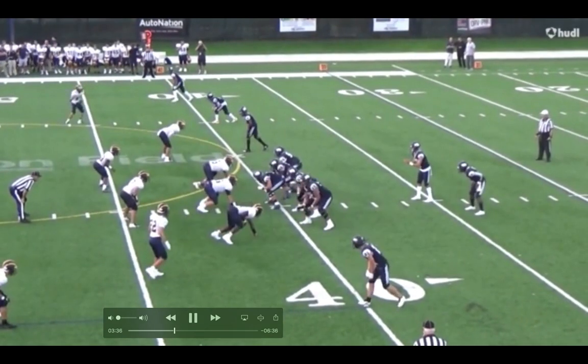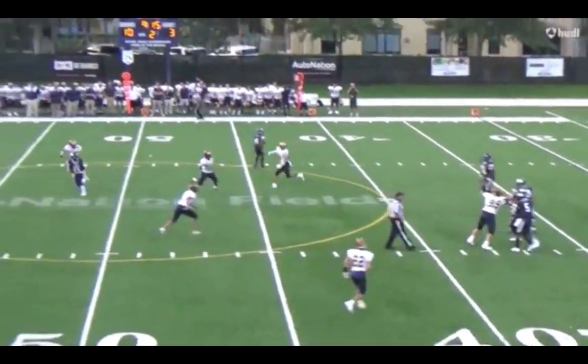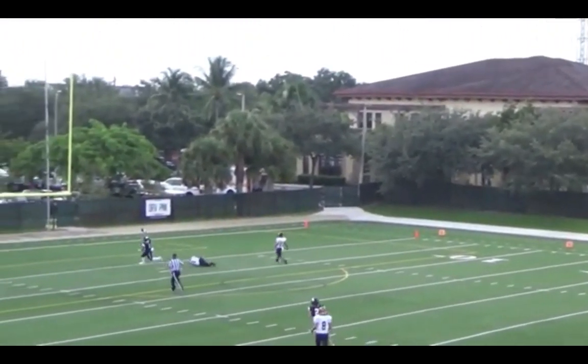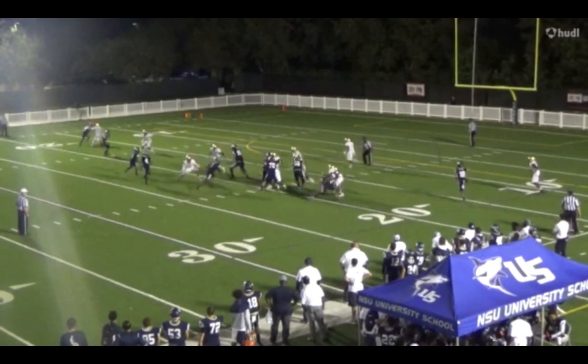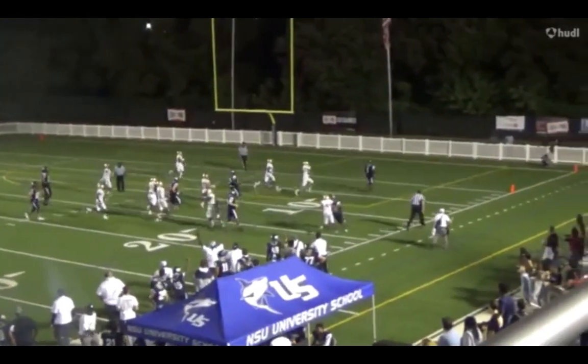That's a really good throw. I mean, this quarterback's a good quarterback. I don't know where he's going or how young he is, but that's a really good throw too. Good throw and catch. So, I mean, this is a really fun program. This is a good program at IMG. All right.